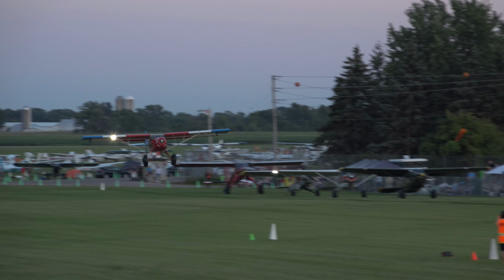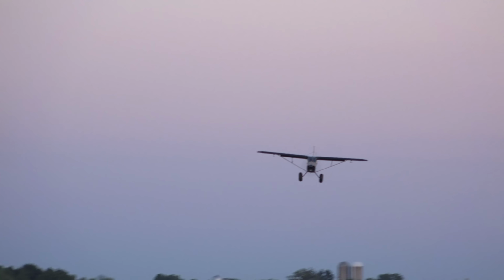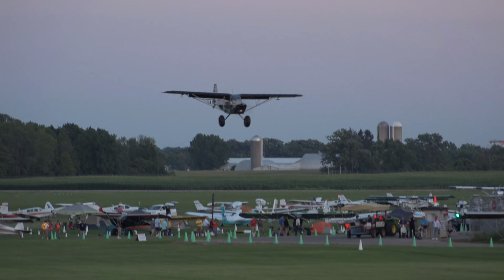Trent Palmer here on his final approach in the Freedom Fox. That's good. Trent Palmer is one of those guys that has that 116. 116. Wow, 116 feet. It's so fun to watch these guys.